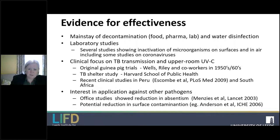In terms of does it reduce transmission of infection, which is a slightly different question to does it kill a microorganism in a lab, they're much harder to show, but there have been a handful of clinical type trials, mostly looking around TB transmission. So Wells and Riley in the 50s and 60s carried out studies where they basically took the air from a TB ward, passed it through houses with cages of guinea pigs, and included UV disinfection lamps in the wards, and fewer guinea pigs got infected. So it demonstrated the effectiveness of UV.